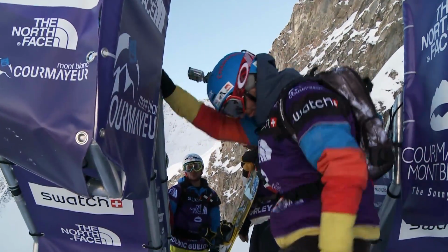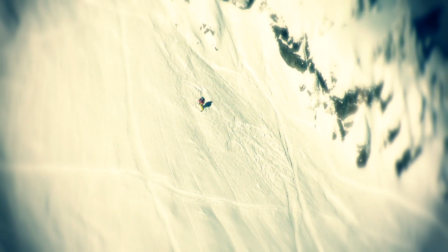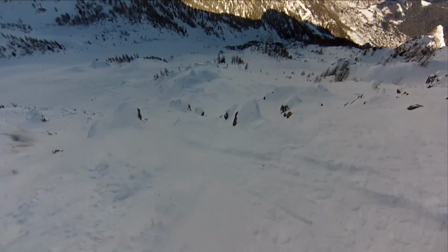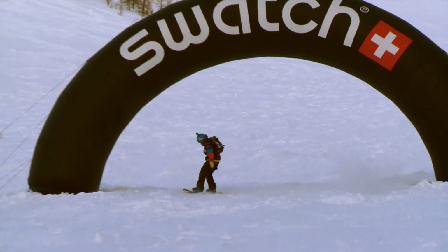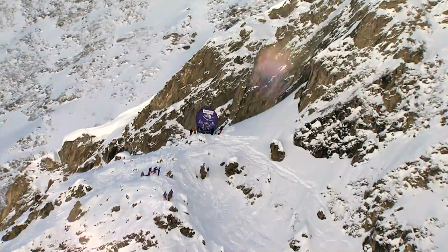Riding close to home, Chamonix's Jonathan Charlet was hoping to have a little more luck in Courmayeur. The reigning champ from 2012, his season got off to a disastrous start in Revelstoke after a high-speed stack sent him into the bottom of the rankings. Heading riders right, Charlet picked out a couple of good jumps, but his run wasn't as ambitious or as fluid as the other riders, meaning a disappointing 9th place and no redemption yet for Charlet.